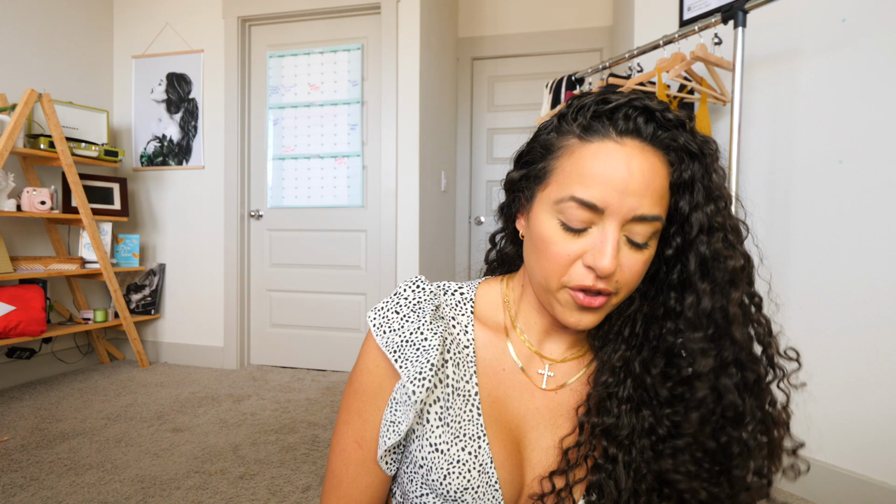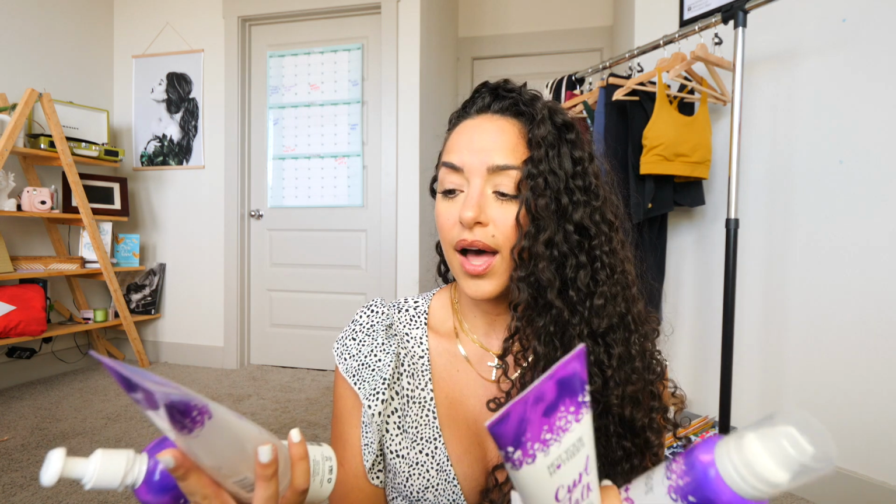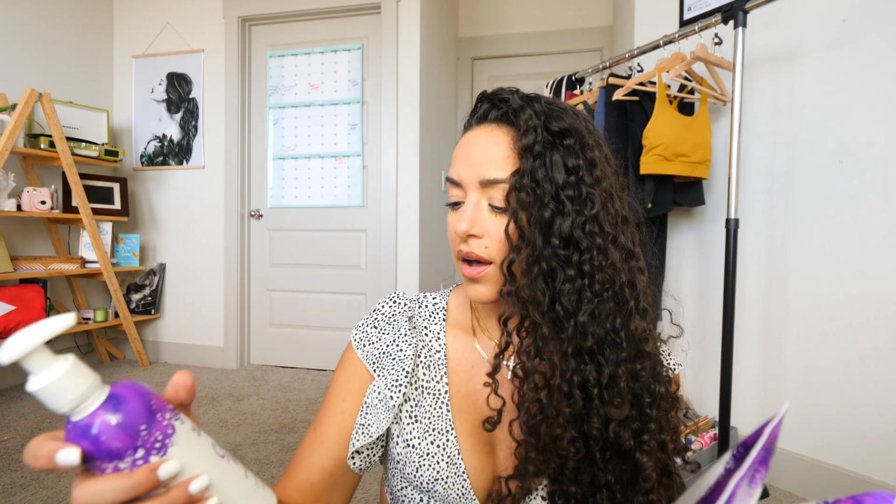With that, my other cocktail must-haves, not your mother's. Again, I'm just going to put these all together because it's just a lot. It's the Not Your Mother's Curl Talk Sculpting Gel, the 3-in-1 conditioner, the defining cream, and the curl activating mousse.